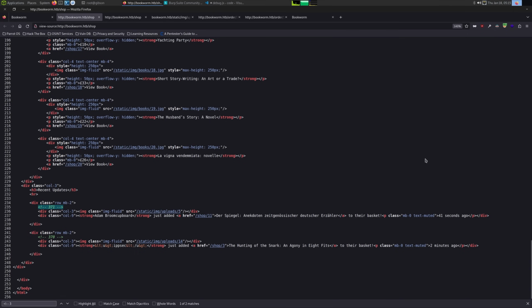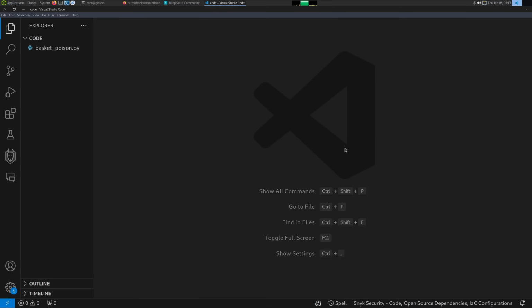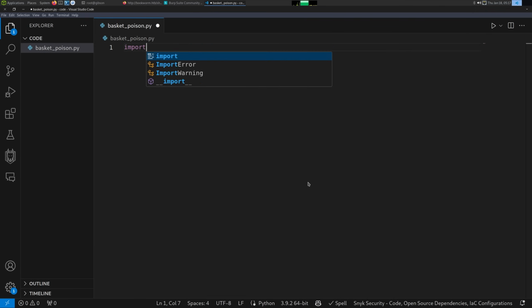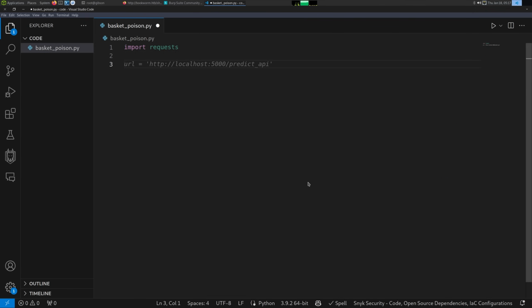So let's start this Python script. Let's go to Visual Studio, go to basket poison. The first thing we're going to want to do is import requests, because of course we have to make a Python request. And I'm going to do something a little bit odd, because in Python I don't really know how to pass pointers, and a bunch of magic goes on with variables to me. I want to explain it real quick, and hopefully this makes sense.